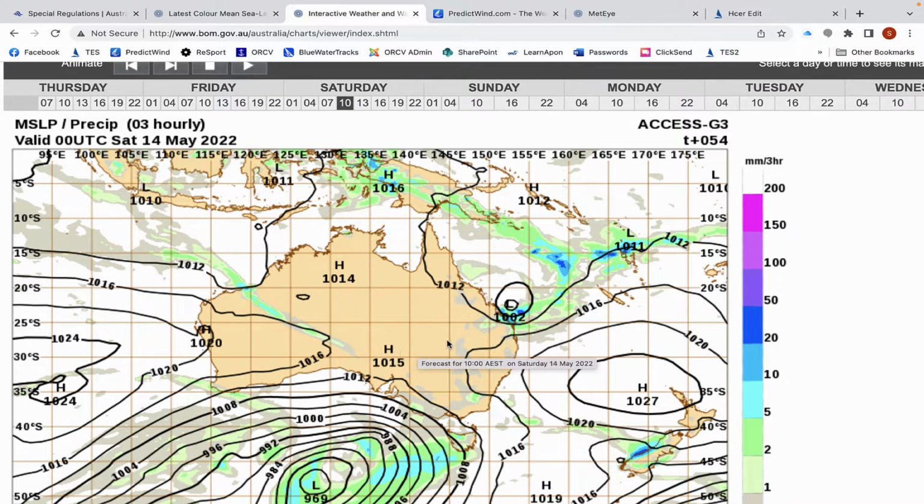And then we can see on Saturday, we're going to have this broad west to northwest wind. It doesn't show that it's going to be like this, probably a bit more northerly for our race, but we'll go and have a look at predict wind.